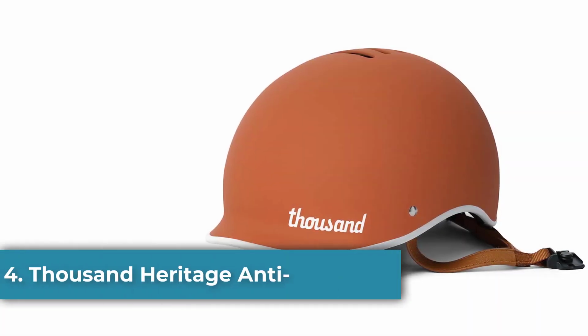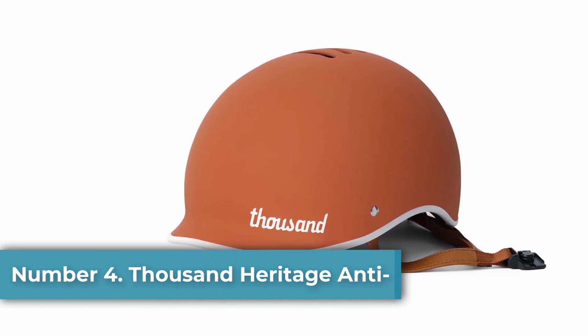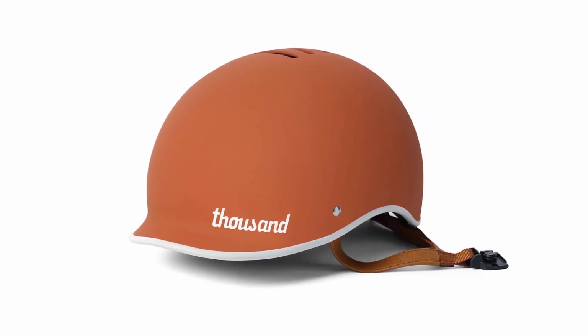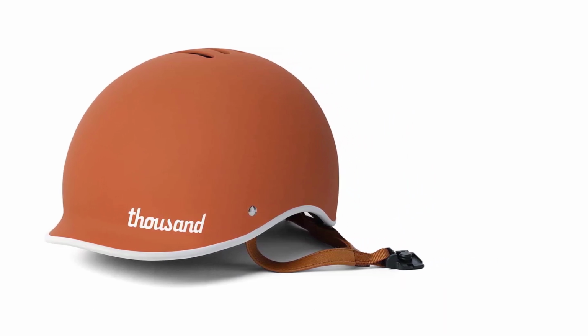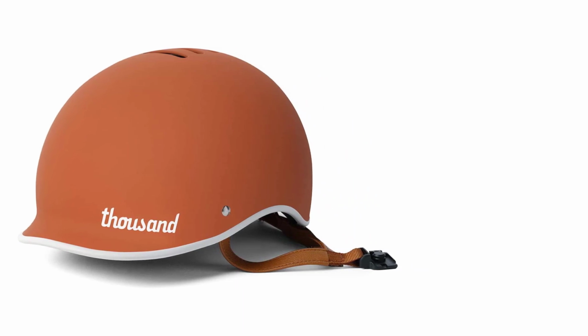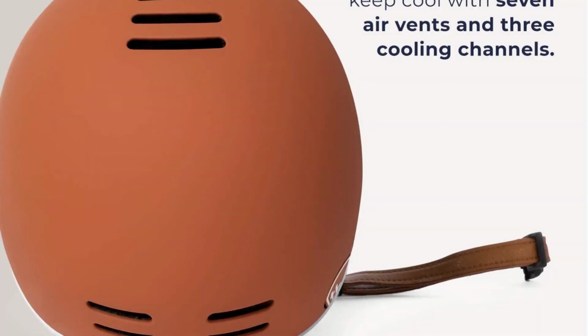Number 4. 1000 Heritage Anti-Theft Guarantee Bike Helmet. The 1000 Heritage Anti-Theft Guarantee Bike Helmet is a practical and unique helmet option for urban cyclists and commuters. Boldly touted by 1000 as the first ever stylish bike helmet, the Heritage was designed in the vein of vintage motorcycle helmets and is unique in more ways than one.